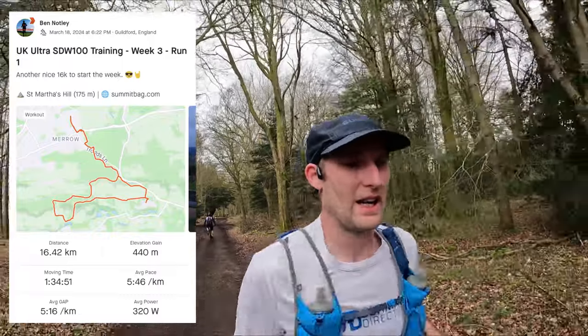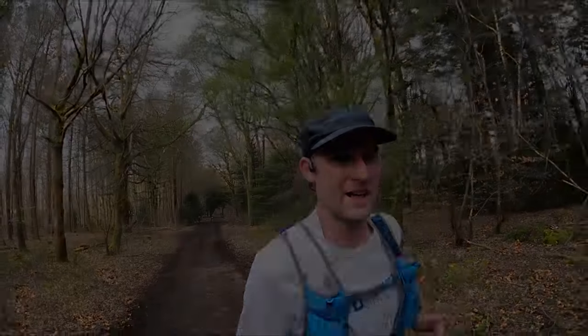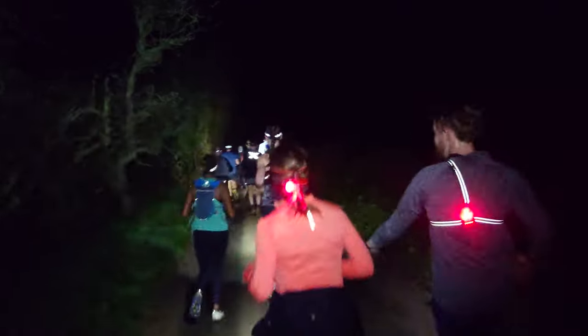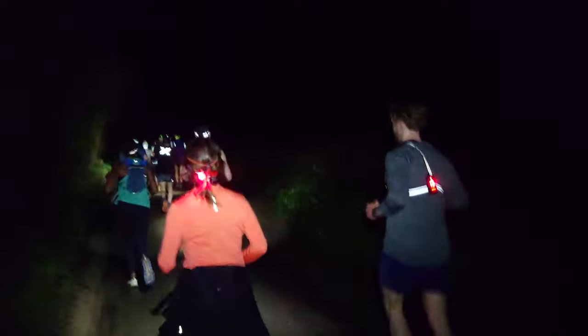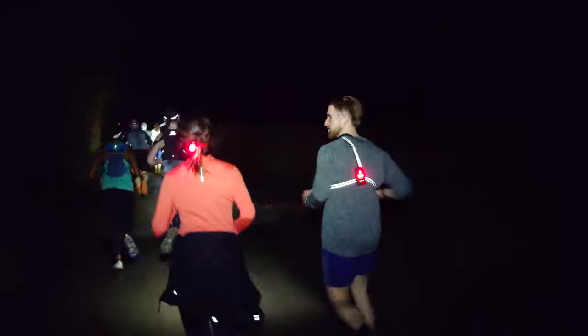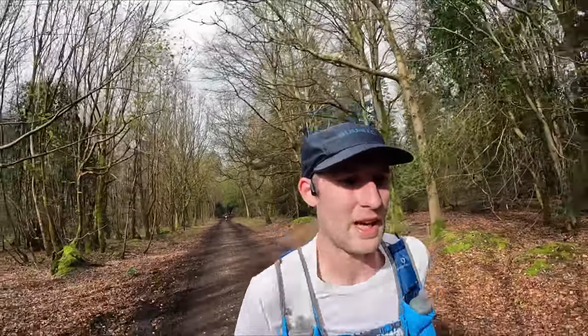So started this week once again with 16k, again nice and easy. Then Tuesday night, GTR night out on the trails, slightly longer on Tuesday night. We went for 26 kilometers and we chucked in a fair few hills on that, so a lot of hill hiking up and down on Tuesday night, but chilled running, nice and social. So yeah, really enjoyed that one on Tuesday.